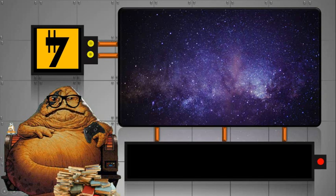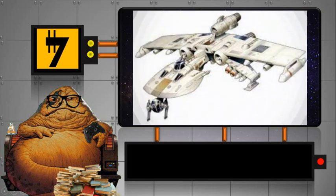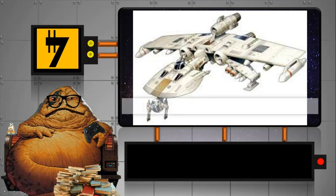I think one of my absolute highlight moments as a young Star Wars fan was finally getting to see what a K-wing actually looked like. Yeah, go look up K-wing on Wikipedia. It's a crazy, awesome starfighter, and I really hope they bring it back.